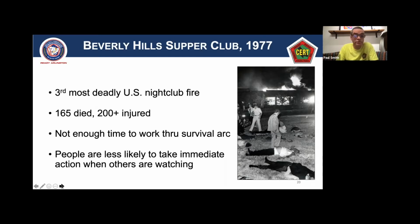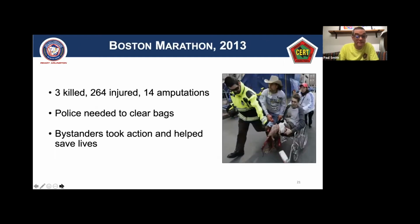Studies have shown that people are less likely to take immediate action if there are other people around watching them. So it's something that you should be aware of, and it's critical that you be able to break through that tendency, because the time it takes to decide what to do can be more time than you have. Okay, the next slide contains a particularly graphic image.